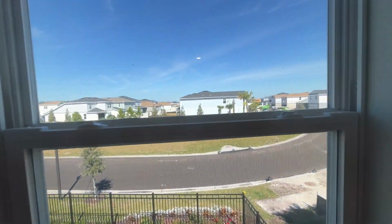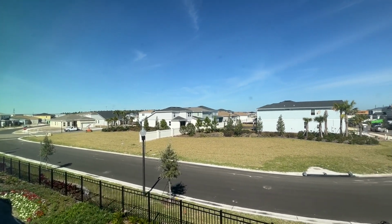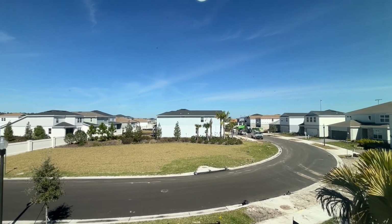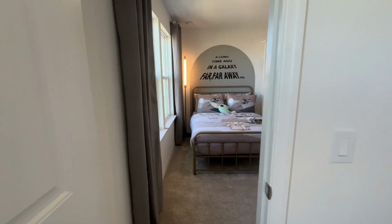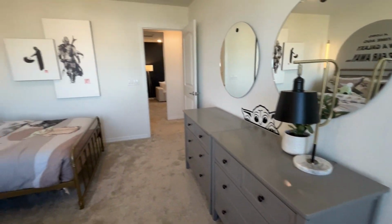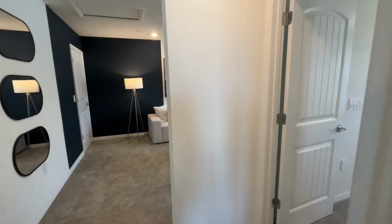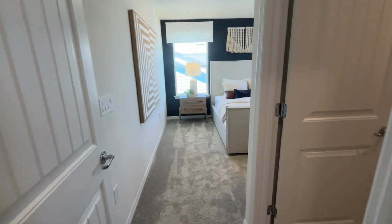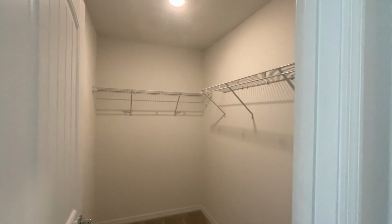There's the neighborhood. You can see it's coming up pretty well. Got a lot of houses still under construction. All the trucks aren't out yet, so there's not too much noise outside. Let's go in here. You have a nice size closet for this room. Plenty of space. Let's go take a look at this last bedroom. Here's the closet for this bedroom.